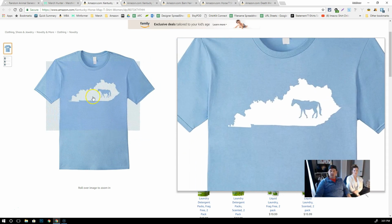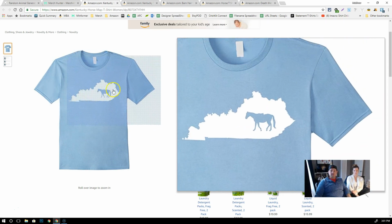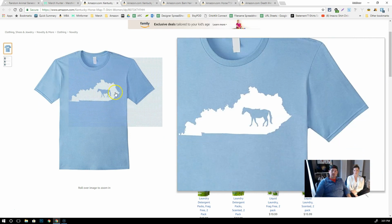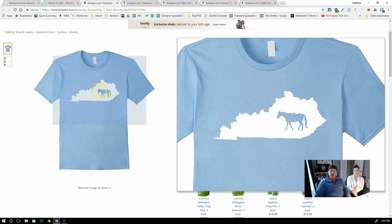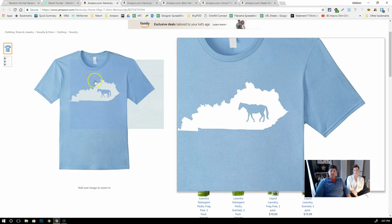So when it comes back to relevancy in a listing, if somebody's searching for a Kentucky football shirt and this shirt shows up, do you think they're going to click through it? And if they click through it, do you think they're going to buy it? That's how Amazon's algorithm is going to sort this. If they click through it, look at it, and don't buy it, or if it shows up in their feed and they don't even click on it, which is even worse, it's going to get pushed down. So something to keep in mind.